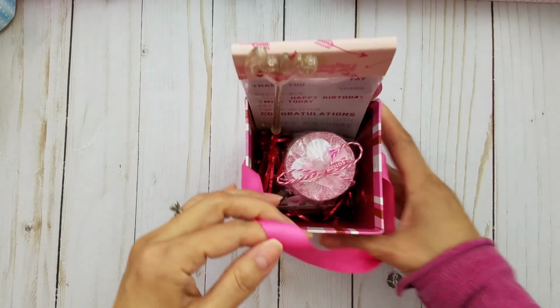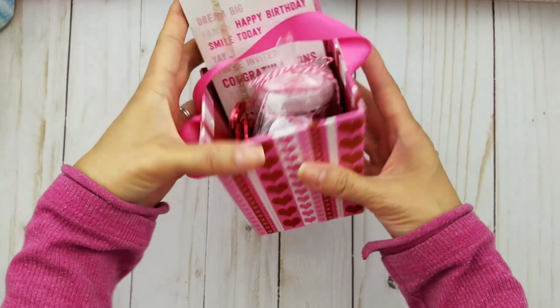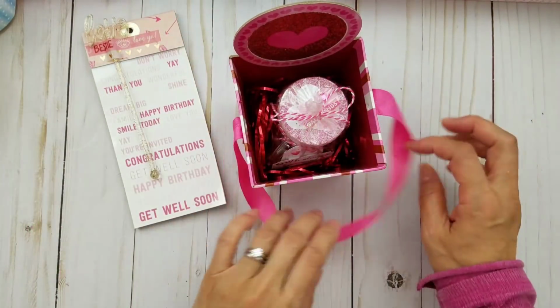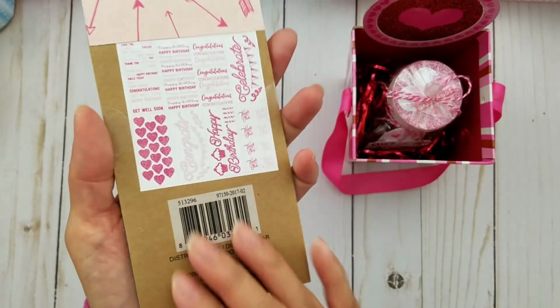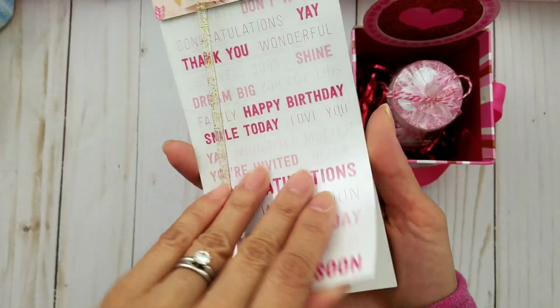So let me see, I don't even know where to begin because she always gives me such cute things. Okay, so first of all, she gave me this cute box. I'm not sure where she got this, if this is from Dollar Tree or what, but it's really cute. She gave me this, I think this is from Michael's? I think it is.